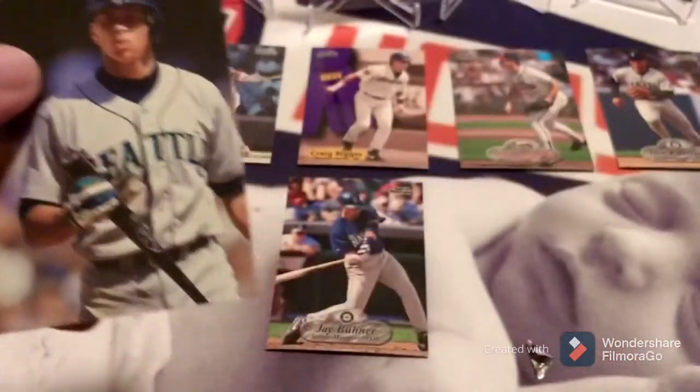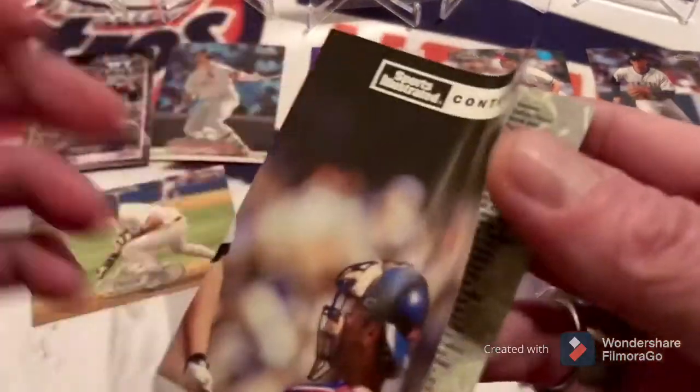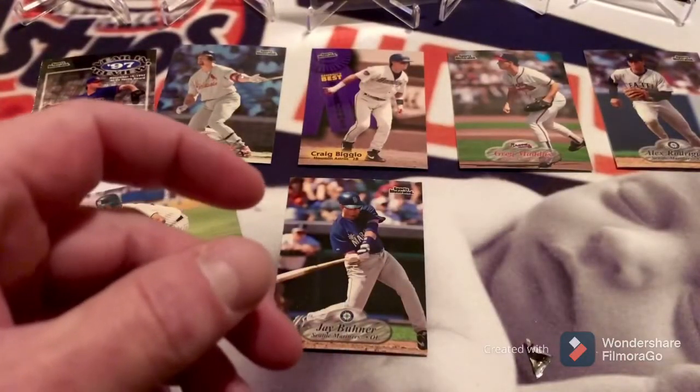Dean Palmer, another one of these checklists. A-Rod again. Who was on the back of that last one? Oh, no, it was just a solo A-Rod. Yeah. All right, couple left.